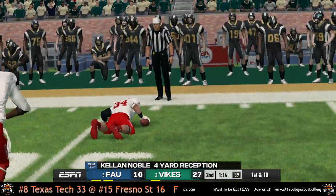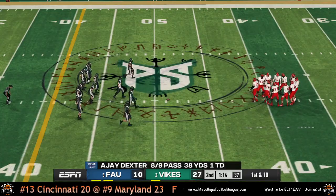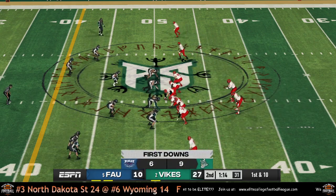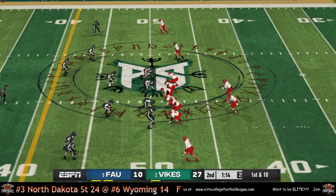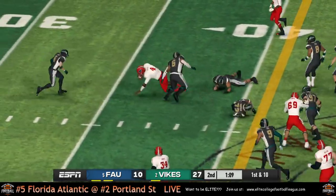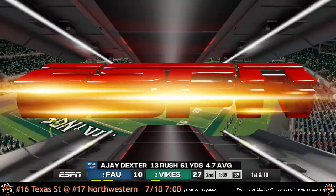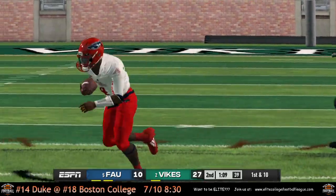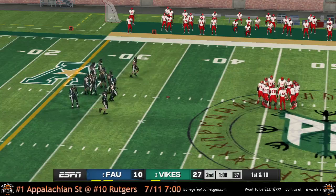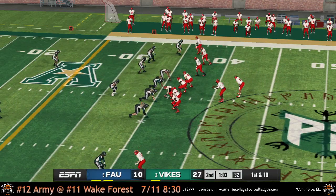Pulls it in and is immediately pushed out. First and 10. Ball on the 49. He's on the run. Tackle made around the 36-yard line. So with that run, they pick up another first. It's a nice job again up front by the offensive line. They're doing a good job of neutralizing the defensive front, and it's allowed them to move the ball down the field. It's going to be a long day.